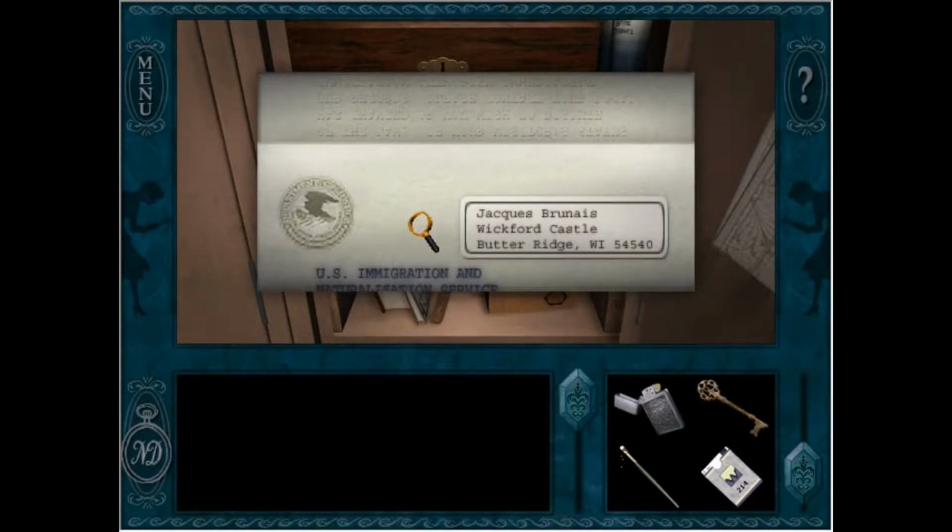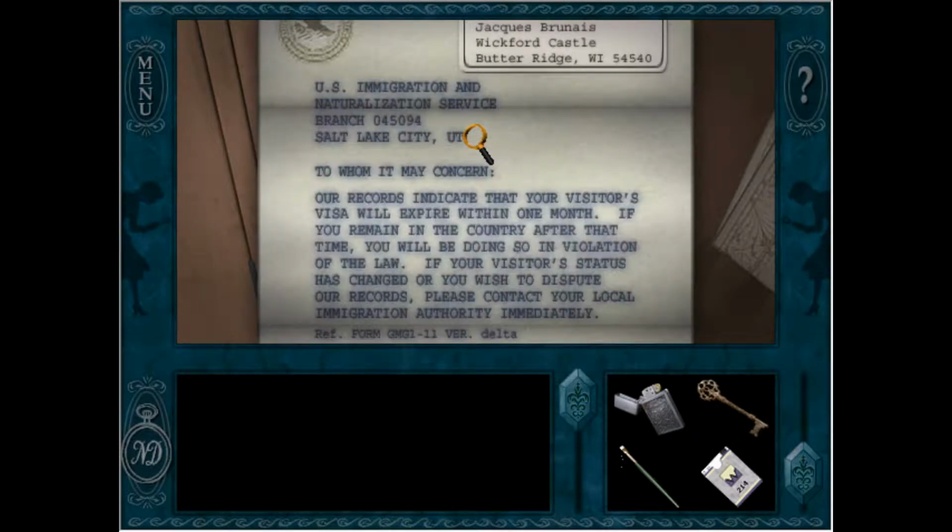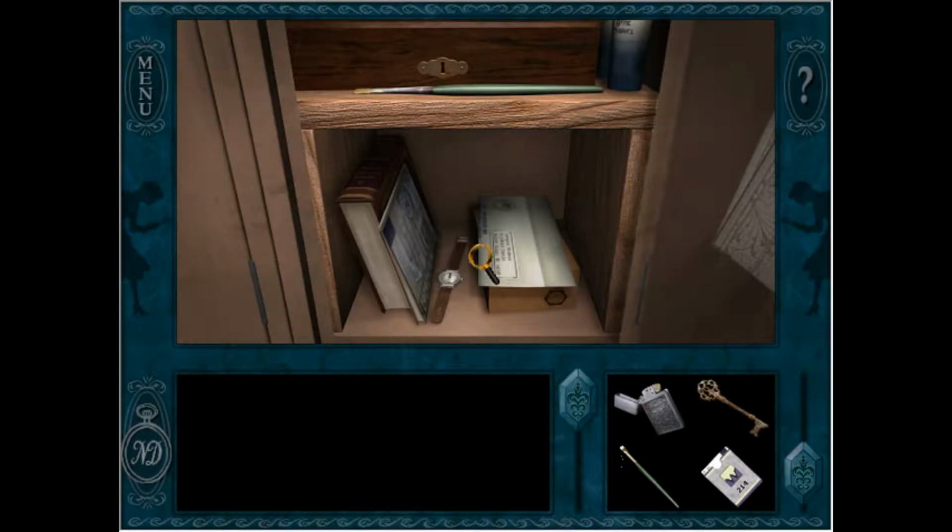Jacques Brunet, Wickford Castle, immigration. To whom it may concern, our records indicate that your visitor's visa will expire within 1 month. If you remain in the country after that time, you'll be doing so in violation of the law. If your visitor's status is changed or you wish to dispute our records, please contact your local immigration authority immediately.